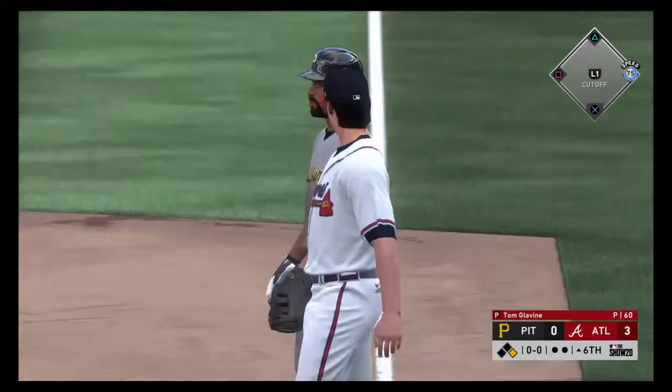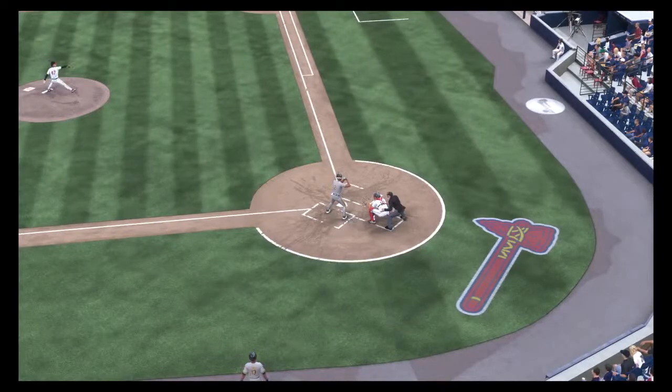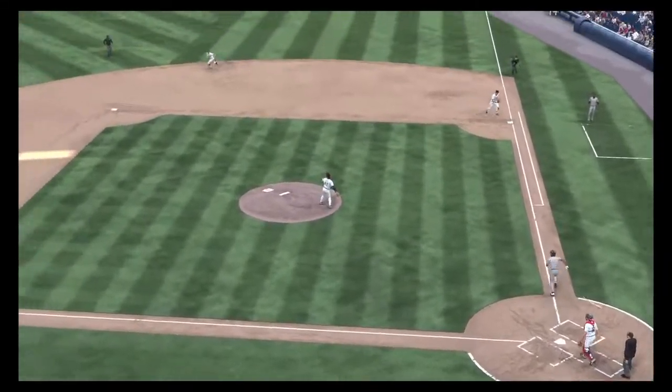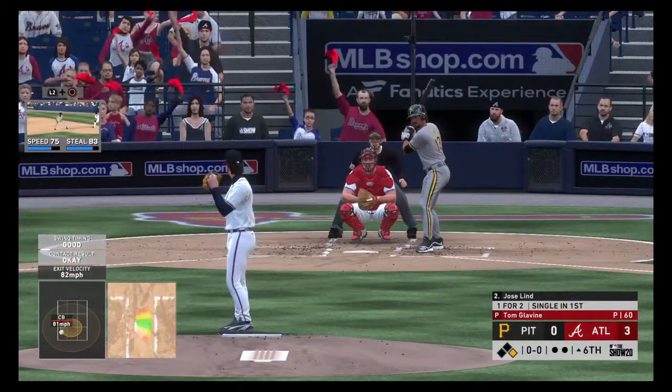You don't see that too much in today's game. Most guys, it doesn't matter what the count is. They're looking to line them, drive the ball out of the ballpark. Not the case here. Good 2-strike adjustment, able to punch a ground ball through a hole for a single.